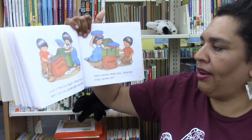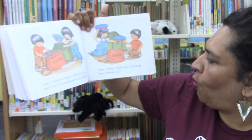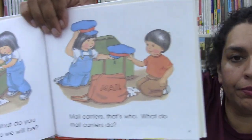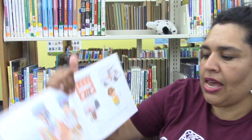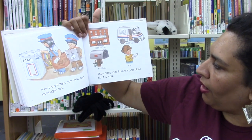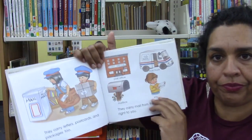Look at the box again. What do you see? Can you guess who we will be? Mail carriers, that's who. What do mail carriers do? They carry letters, postcards, and packages too. Post office, mail truck, mailbox, and you. They carry mail from the post office right to you.